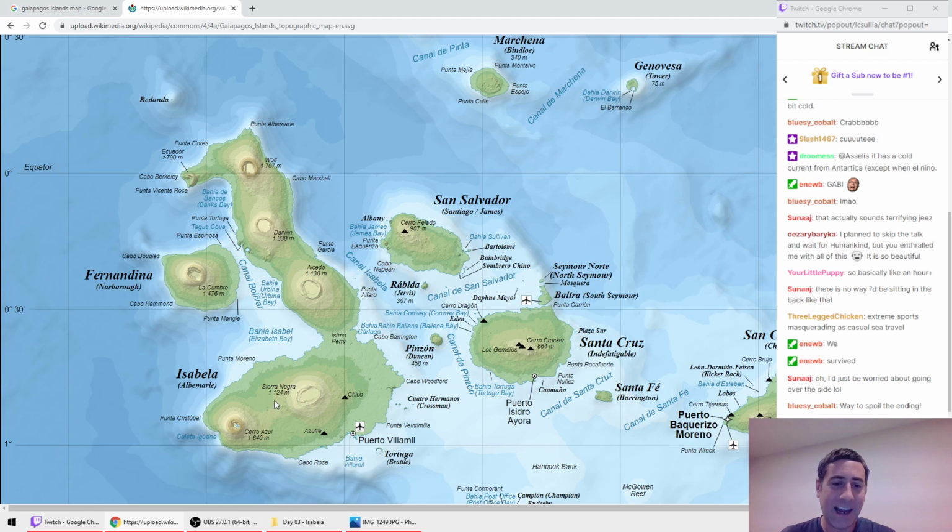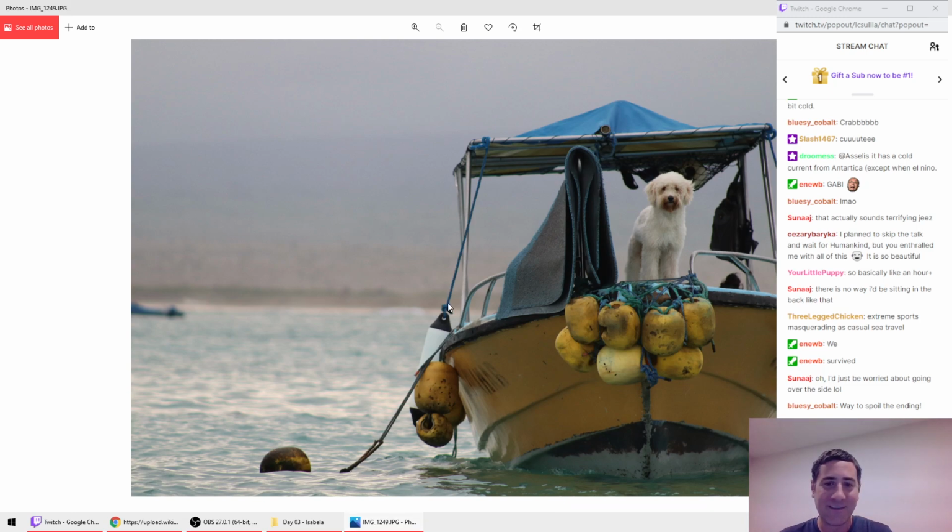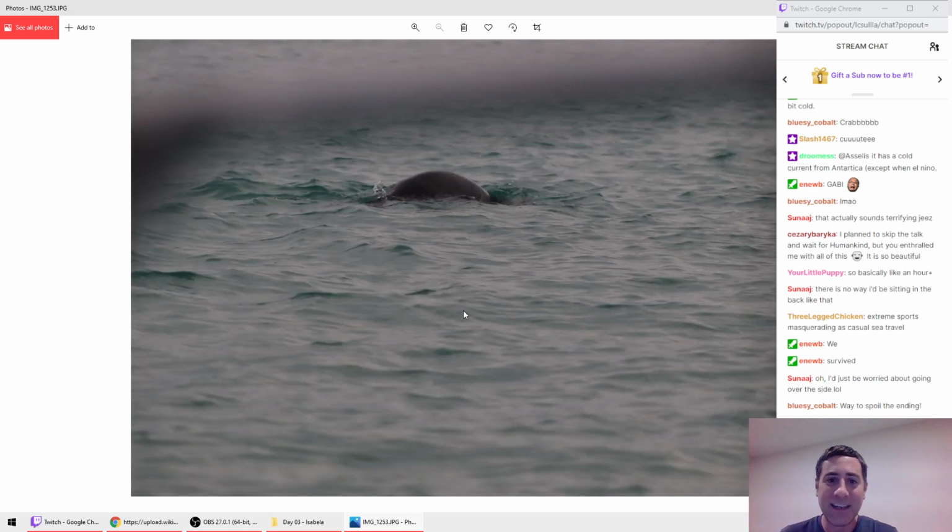So this is the largest island, but it's very sparsely inhabited. It only has about 3,000 people that live on it, and like 2,800 of the 3,000 live in Puerto Villamil. So most of the island is uninhabited. It's pretty much just a little area right here, and then the rest is wilderness, which makes sense because it has volcanoes erupting. But anyway, these are some scenes in the harbor.